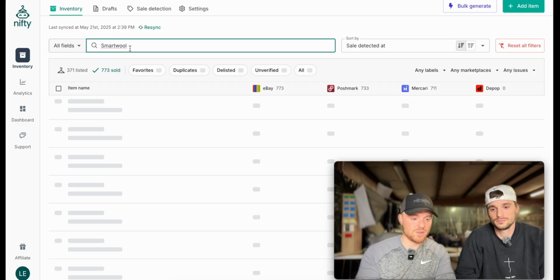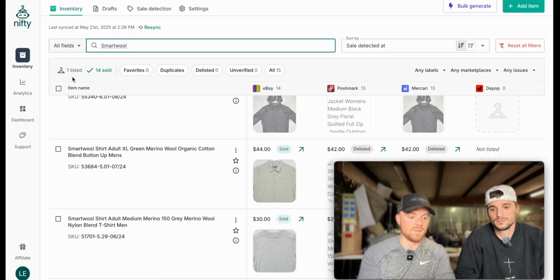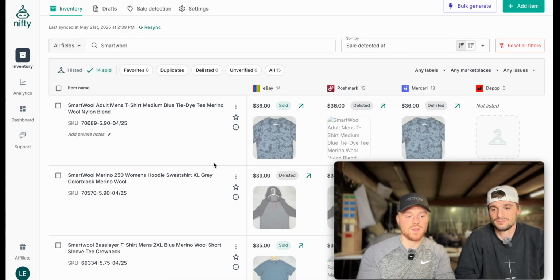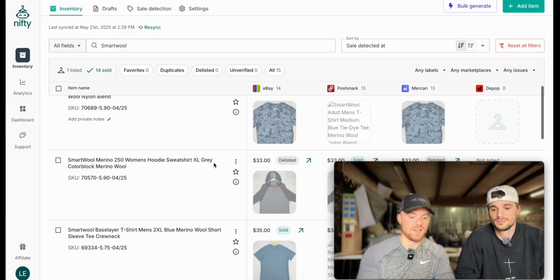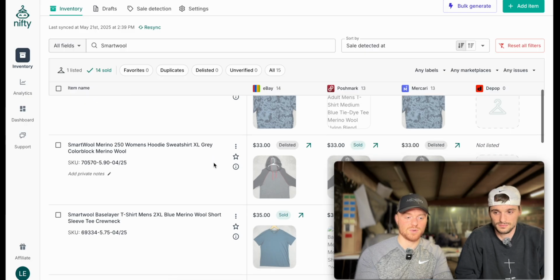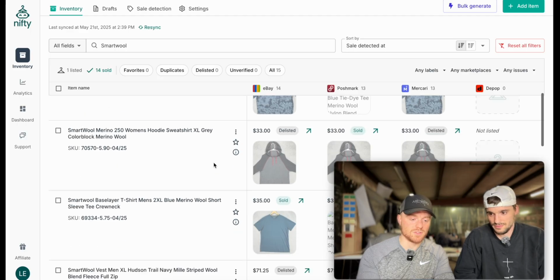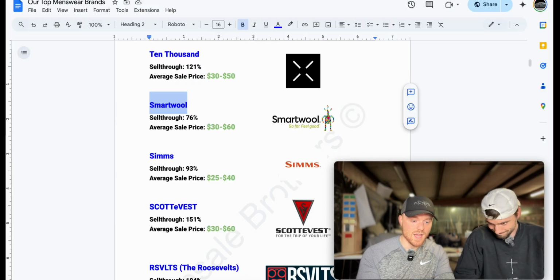Next, how about we do Smartwool? Well, we found several of these, 14 to be exact. We have one listed currently. This is a new tagged women's item. One listed, 14 sold, so a crazy good sell-through rate on that in our store. That one had a hole in it. I remember, still sold. I feel like a lot of times we find Smartwool. I found one today at the thrift store but didn't buy it. And I would say the price range holds true to this, $30 to $60.